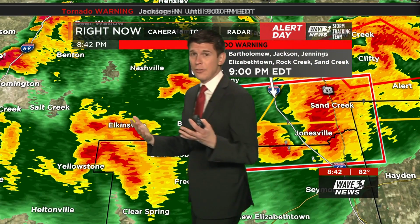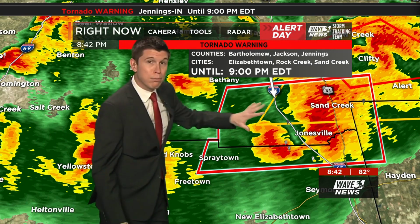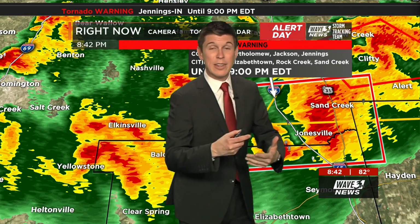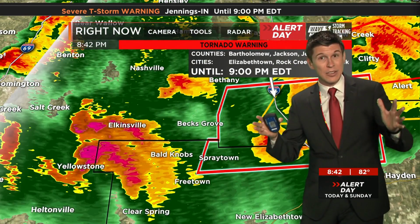So if you see a flash flood warning suddenly pop up on your phone, don't be shocked, just because we have some of those areas of rainfall moving through. The fact that there are breaks in between these individual cells within this cluster is a good thing. That will help the rainfall rates not be as crazy for as long a time.